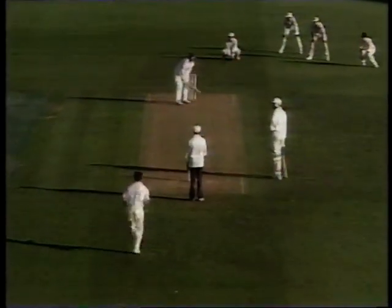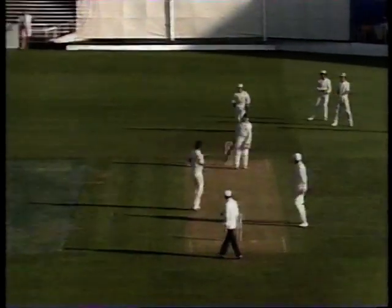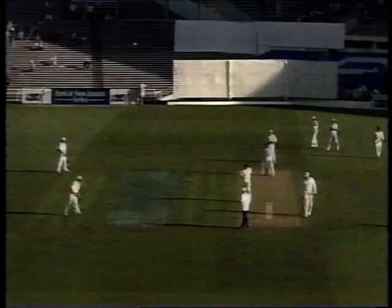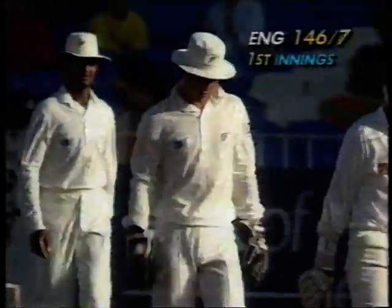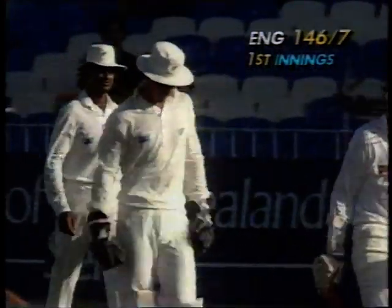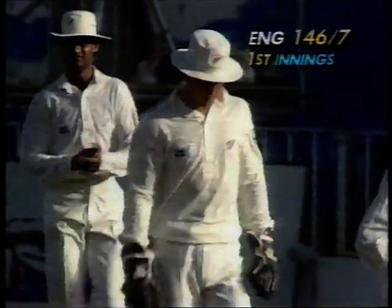Cairns, the last ball of the day to Russell. So a shortened day has ended with England being sent into bat by New Zealand. At the end of it, it's 146 for 7, and Adam Parore leaving the field. I'm sure he'll be very pleased with his day today. 146 for 7 after one day's play.